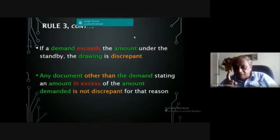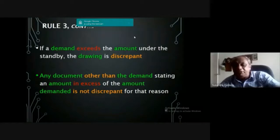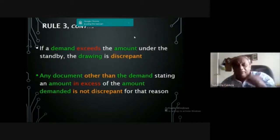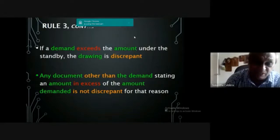But you're demanding only 3 million rupees. Right? So in some of the documents, 1 billion can be mentioned as the value, but we are demanding only 1 million or 2 million, less than that. Right? That is acceptable. But if the demand exceeds the amount on the standby, say the standby is for 10,000 but you are demanding 20,000, then it is discrepant. Right? Again, you don't have to think much. All these things are common sense.